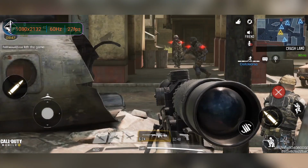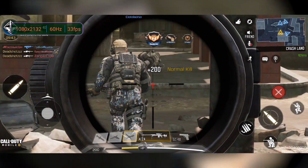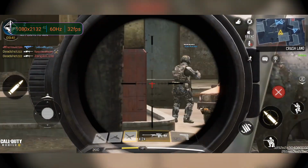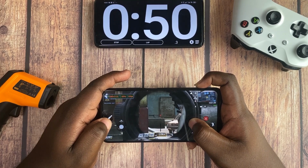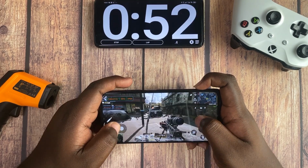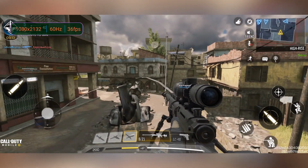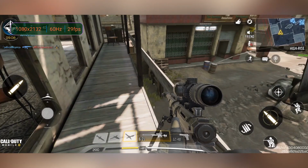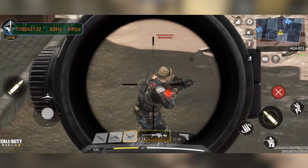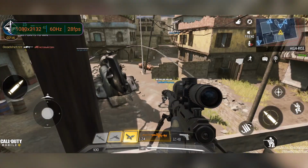Target's inside! Taking the lead. Recon is standing by. Repeat, UAV recon is standing by.